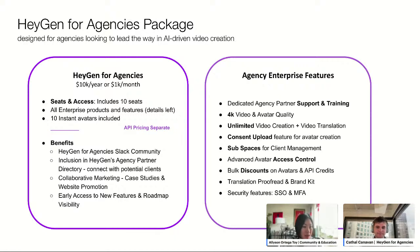Gotcha. And then Daniel had also asked a question about the no-code interactive avatar. I'm not super familiar with what this is. Do we need more clarification here? A little bit more clarification would be great. Maybe it's around the prompt to avatar, so creating an avatar just based on a text prompt, but would love to understand a little bit more on that question. Gotcha. Let me see if we've got any others. Let's see.